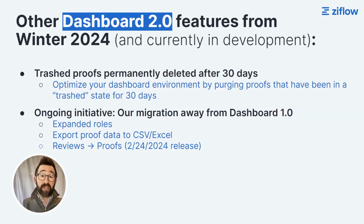And part of that initiative is to eventually reach a level of parity with Dashboard 1.0, so those people can feel comfortable switching, but also to start to develop features that are Dashboard 2.0 exclusive. Can we talk a little bit about expanded roles?